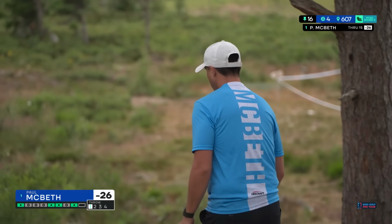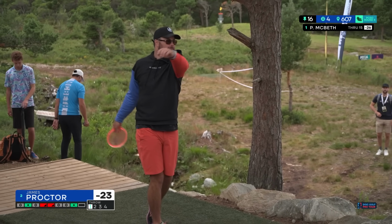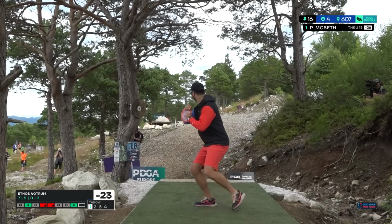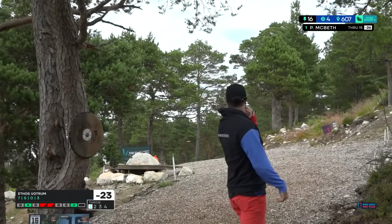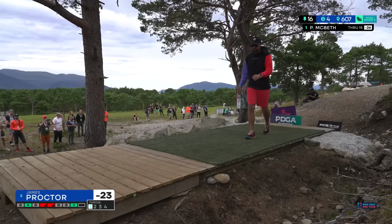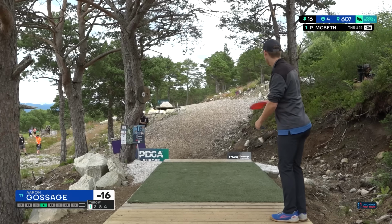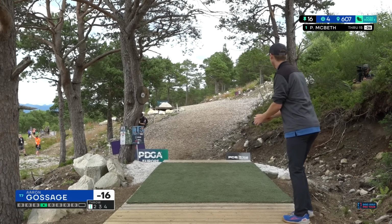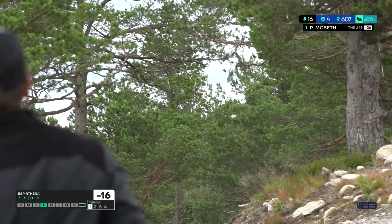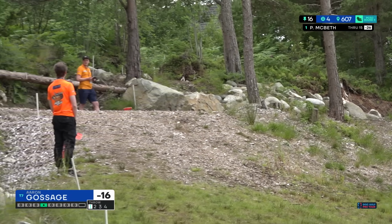McBeth is up high. Smart. Yeah, I mean, he stays away from danger. There is OB on the right side, but McBeth really is far up there. Yeah, really far up there. Proctor needs to light this tee shot up. This is in danger of kicking off trees, and it does, but actually, wow, it puts him on the left side of the OB line. If he's close enough to the OB line, it might just be a forehand pitch hyzer. It's actually not a bad spot to be on that left side. It's just you don't want to play it over there intentionally. This is a great tee shot.